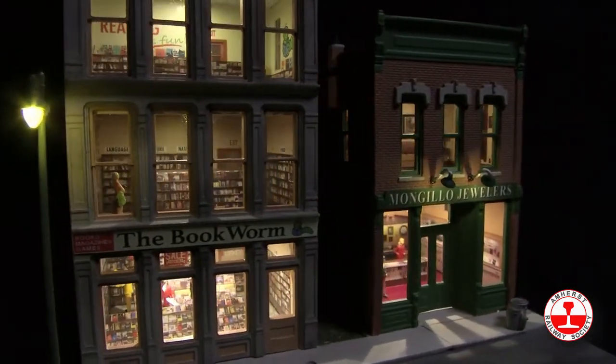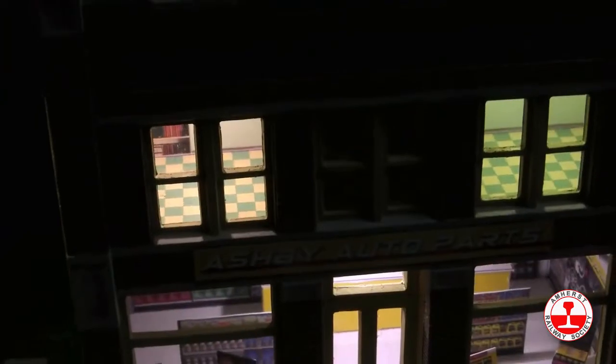And here are some more examples of finished models with roomettes inside.